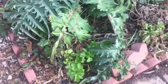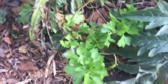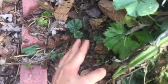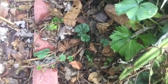All right, so let's take a look at some weeds growing in the garden. And I'm just going to focus on the weeds. This is a celery, that's not a weed. But here is a weed, and this is a common mallow. And that really likes it here. This mallow really likes this location.